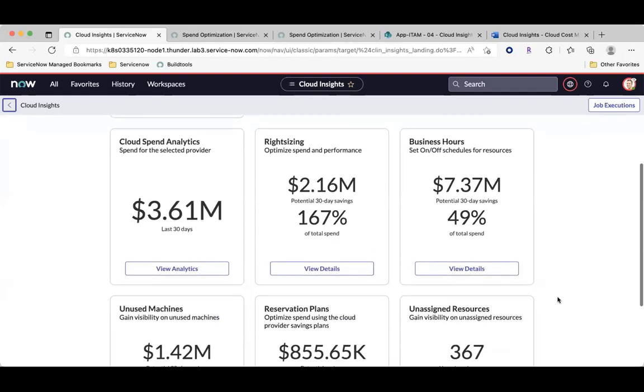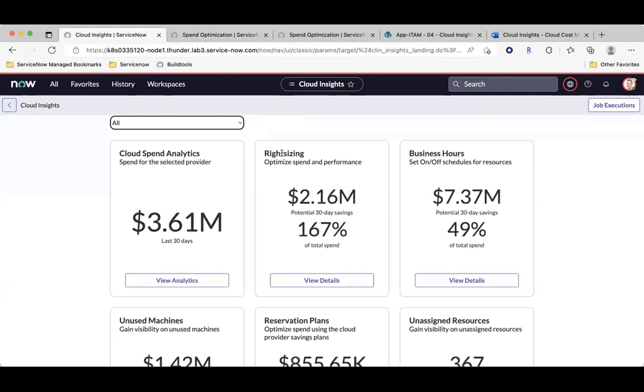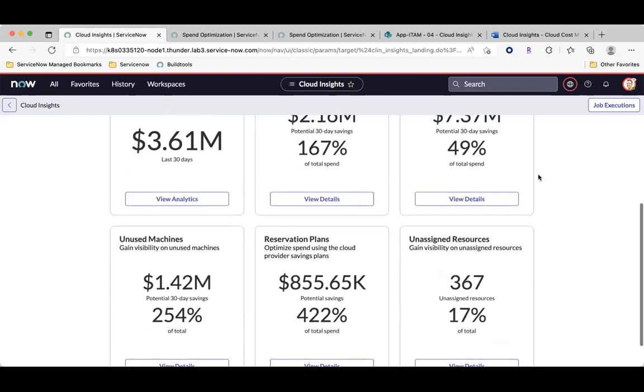On the landing page, we are giving you information about your hybrid cloud cost management. All the 3 cloud service providers that we support are right here. If you just want to focus on one of them, you can select one of those. Otherwise, you are getting a consolidated view into your hybrid cloud environment. You can see how much you're spending on a monthly basis. In the last 30 days, this is how much you spent. And as compared to this last 30-day spend, in future, how much you can save if you perform any of these optimization actions like right sizing or changing the infrastructure configuration, business hours, or scheduling the resources to be on or off during certain times, unused machines, removing the machines which are never being used, or making use of your reservation plans. So you can click on any of these and go into further details.